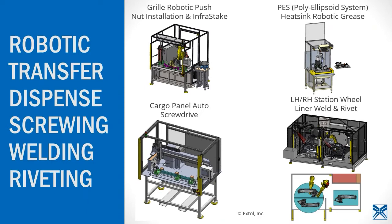So we're applying grease with that robot. Bottom left hand corner is an example of a Cartesian robot screwdriver. And a Cartesian robot would just be a more cost-effective robot if everything's on the same plane. And then your wheel liner down on the bottom right-hand corner, we actually have a left-hand and right-hand station.